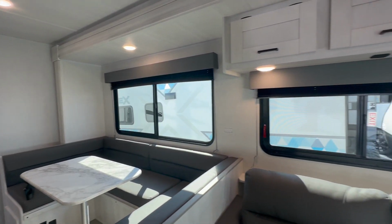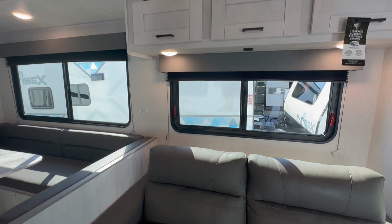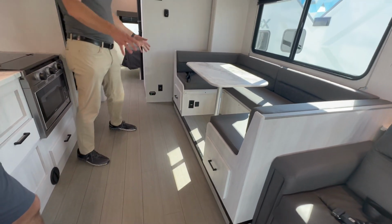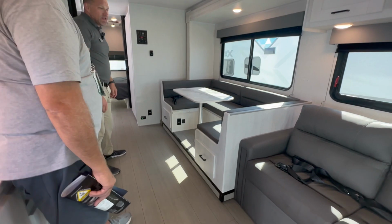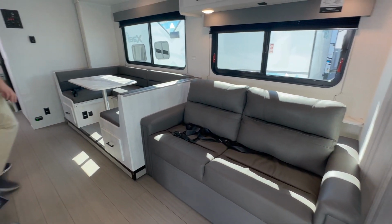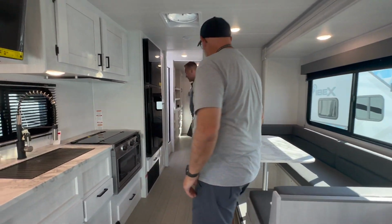As many big windows as we can get. All of our drawers are going to be soft close. Nice feature. We always do 2 big drawers there in the U-shaped dinette. Jackknife sofa up front. Like I said, a non-folding queen bed back there. And then some real cool options with your bathroom back here.